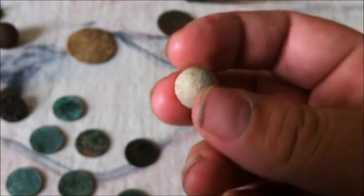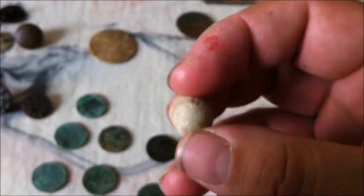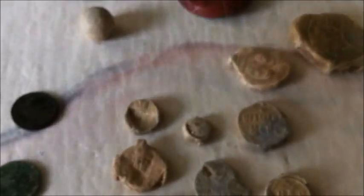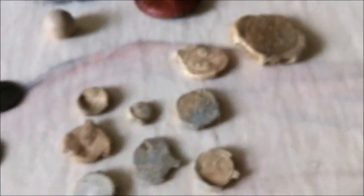And of course, a musket ball. They come in various sizes and in various shapes. We've also dug a lot of undefined lead pieces or something, which I think fits with my idea of that place being a trading post in the 1700, 1800 years or so.